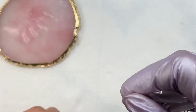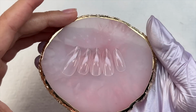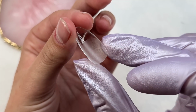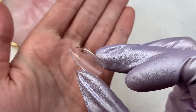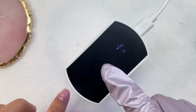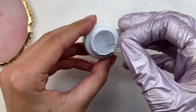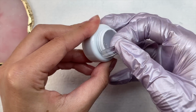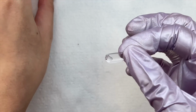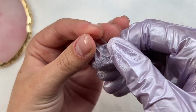But the solid glue gel, I really love the solid glue gel. It absolutely makes it super easy to apply the nails. It is also a really good quality solid glue gel. For the nail tips, you can see that they do have a pre-etched surface, so you don't necessarily have to go in with etching, but of course you can still do so if you would like. I plugged up the lamp.